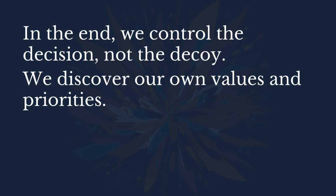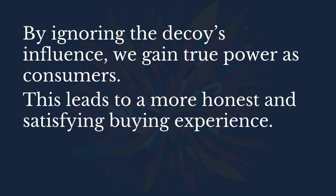We discover our own values and priorities. By ignoring the decoy's influence, we gain true power as consumers. This leads to a more honest and satisfying buying experience.